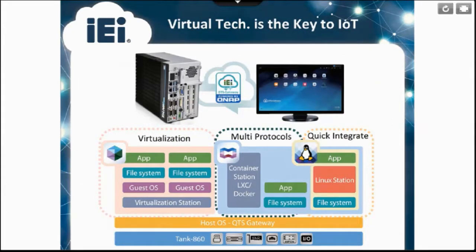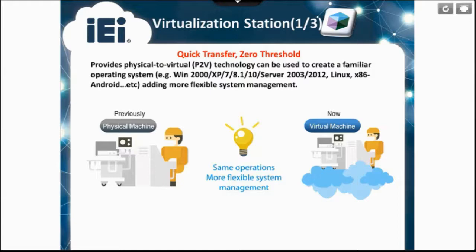And for the IoT solution in IEI Qts Gateway, there are three major keys. First is Virtualization Station. Second is Container Station. Third is Linux Station. We provide 3-in-1 virtualized applications, so the Qts Gateway fully satisfies virtualized application demand by providing 3 options for industrial IT personnel. First, I'm going to introduce the Virtualization Station. This is the first key for the IoT.